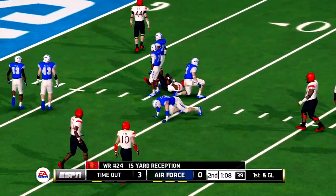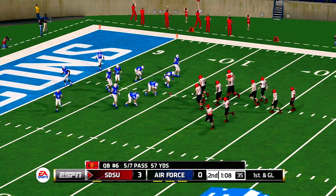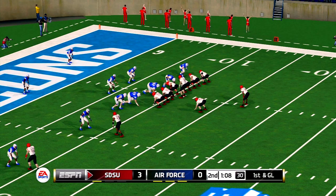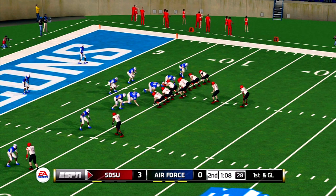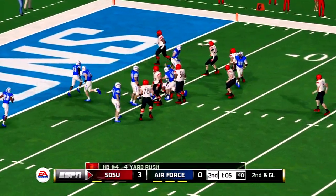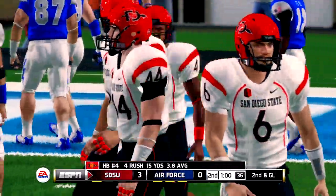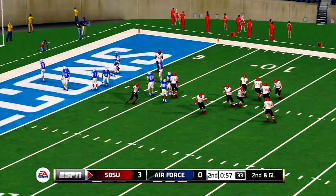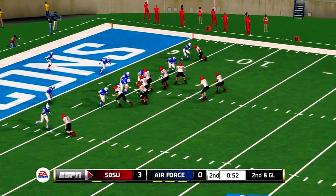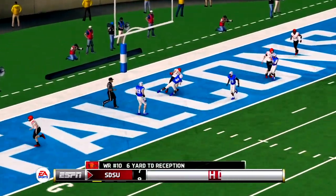What a play to set him up with a first and goal. You've got to play with that kind of purpose to move the ball against this defense. Brought down after a nice run up the middle. That's a deep four. That brings him second and goal. Finds a man. Touchdown.